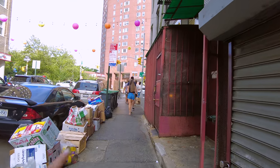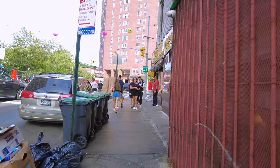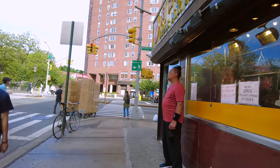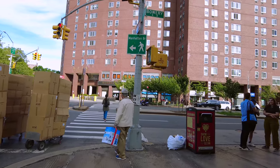And don't panic about this garbage. It's not like that. Today is a garbage collection day. That's why they are gathering it outside, so it would be easier for the sanitation workers to take it away. That's the reason. Other than this, this place is pretty clean.